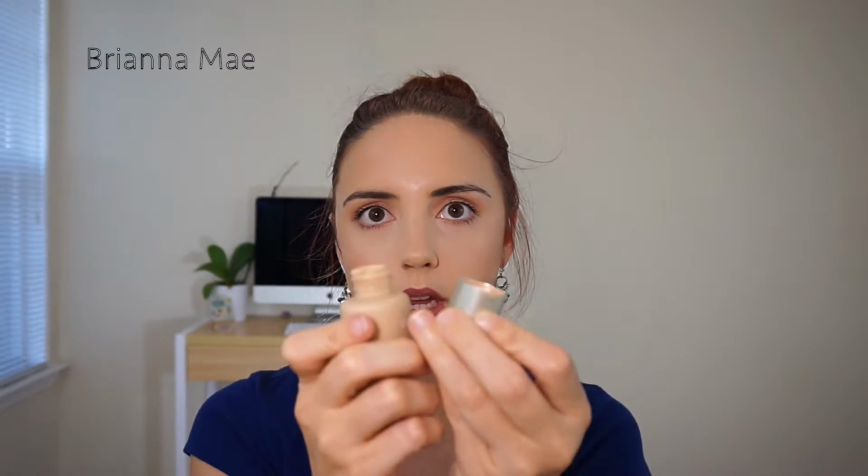Okay, so I'm going to start with my 5th favorite foundation and then I'll just move up from there. So to start off, my 5th favorite is the Origins Stay Tuned Balancing Face Makeup, and it comes in the little jar like this. It doesn't have a pump on it, so that's kind of a bummer. It just has the regular lid, and so I'll usually, with clean hands, obviously, dab some and put some onto my face, or I'll pour some out directly onto my brush.